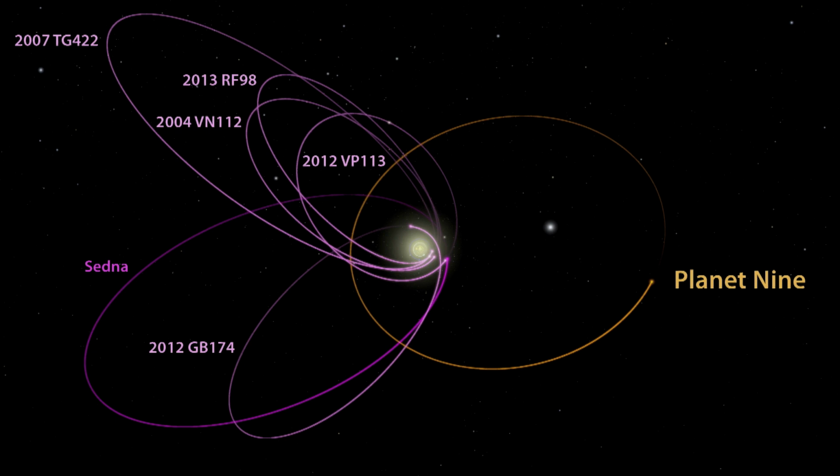This is peculiar because if you leave them alone and imagine that the solar system only has the eight planets that we know of, and come back in 100 million years, they would have all randomized. So this alignment is not only different from the rest of the Kuiper Belt, it needs to be continually maintained by the gravitational influence of some body.